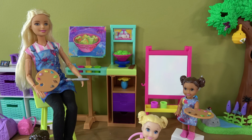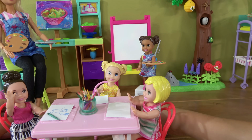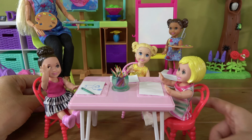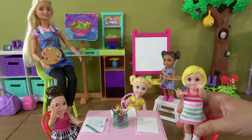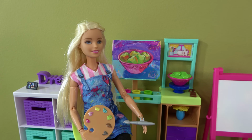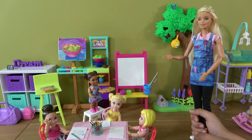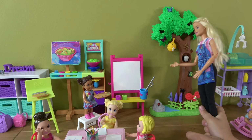Okay, girls, so what do you think we're going to be painting today? Trees! No, I think it's trees, too. Yeah, me, too. I know, it's bugs. We're going to paint bugs. Sasha, you have to raise your hand, and you shouldn't be standing on the chair. But that's right, we will be painting bugs. So, girls, first I'm going to introduce the types of bugs that we have here, and then you can paint.